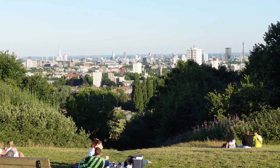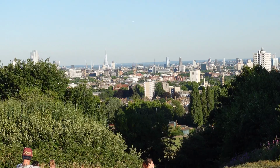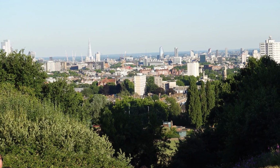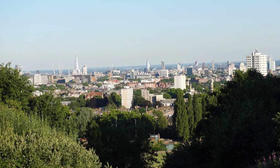Here in Highgate, you get these views across London. So not only have you got the Shard there and the West End, and you can almost see the Thames sort of snaking round as well, but then when you go to the left, you've also got a view across to the City of London.